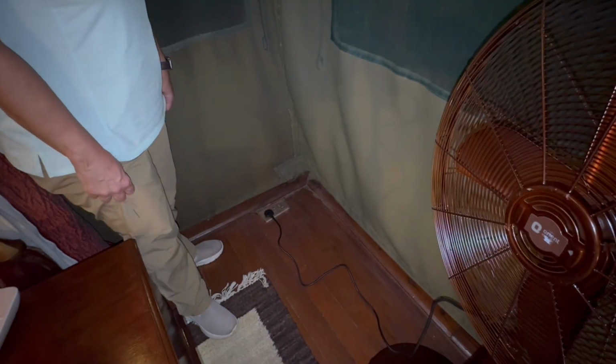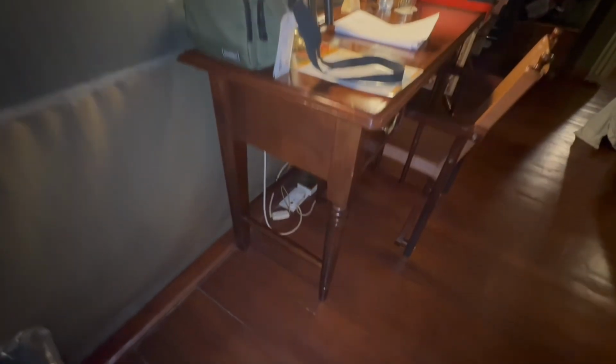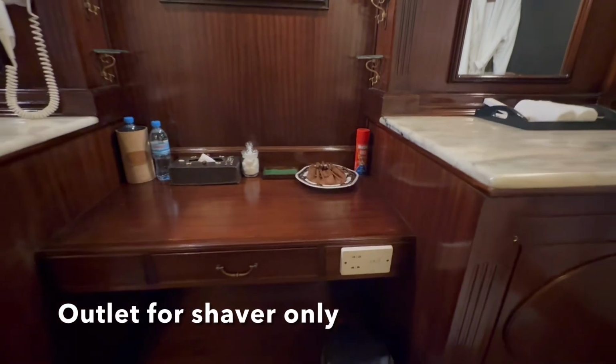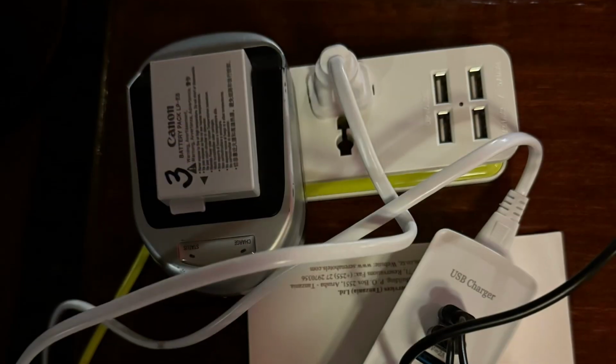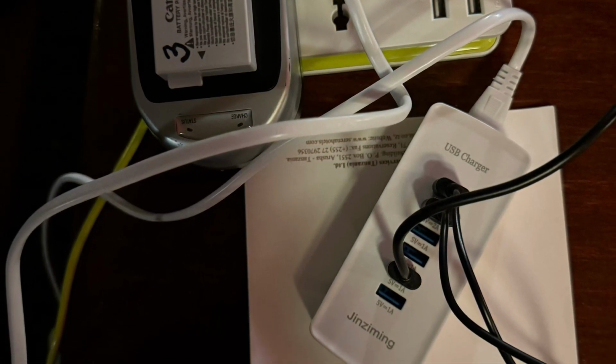And one outlet on the floor here, and one outlet's being used by the fan, which gets priority. There's some electrical under the desk, outlet in here. Sue and I always have a lot of phones, cameras, and other devices to charge, so we always bring a power strip and USB expander. This is what it sounds like in your tent when it's pouring rain out.